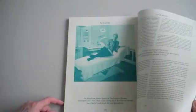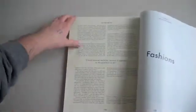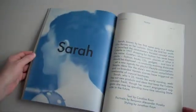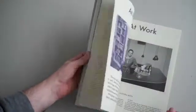And it's still full of knowing wit and interesting things. It's definitely designed in an interesting way. There are all sorts of changes in paper stock and changes in ink colour as well, which is really nice. Quite a lot of that going on. You can see in the photography it swaps colours every now and then, and this is on a really nice creamy stock.